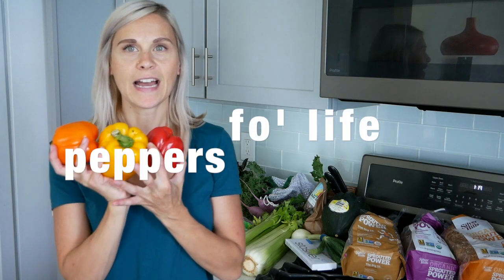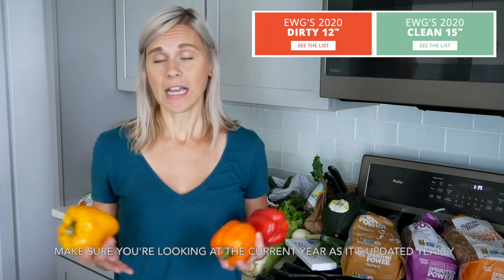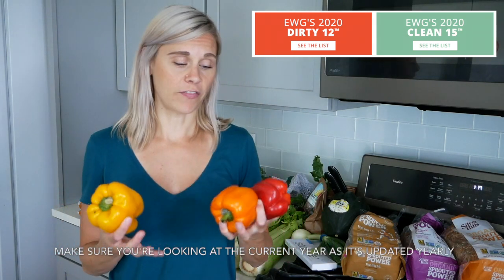And then next, I am a pepper person. So I need my peppers every week. Obviously, always organic. Choose organic when you can, okay? If you don't really have a choice and you need to go by price point, there are some instances where organic can be the same or even cheaper than conventional. But if you have to buy conventional, make sure you're checking out the EWG's guide to the Dirty Dozen and the Clean 15, and then base your decisions off of that.